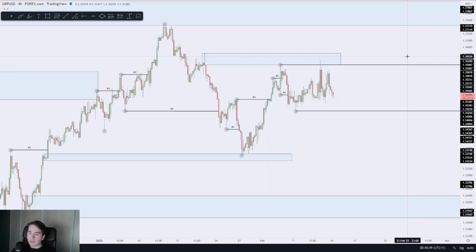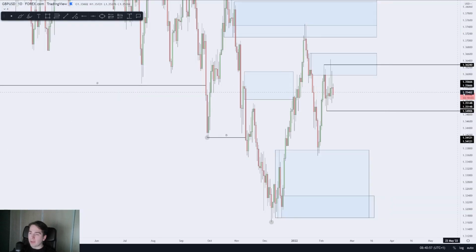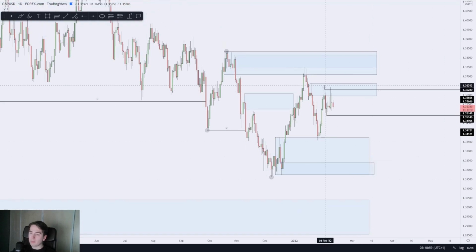And pound dollar is still consolidating. As you guys pretty much remember, I am still expecting the downside due to the fact that the 4 hour is still bearish. Looking at the daily real quick, daily as well took out this high beautifully for extra liquidity, and I do expect there now to be a further dump towards the downside, taking out this low very soon. So yeah, that is pretty much it for pound dollar.